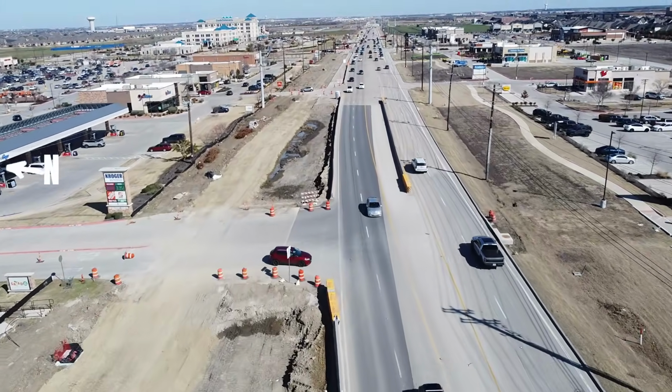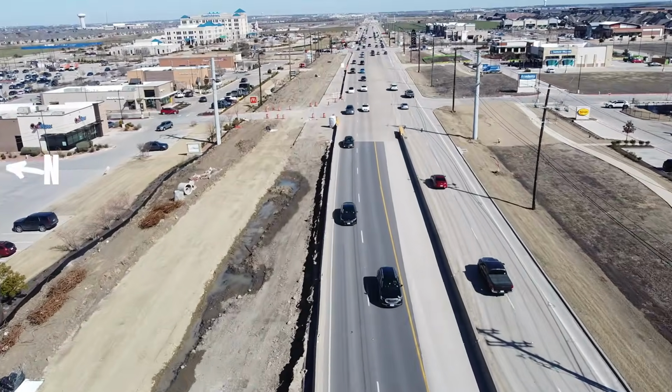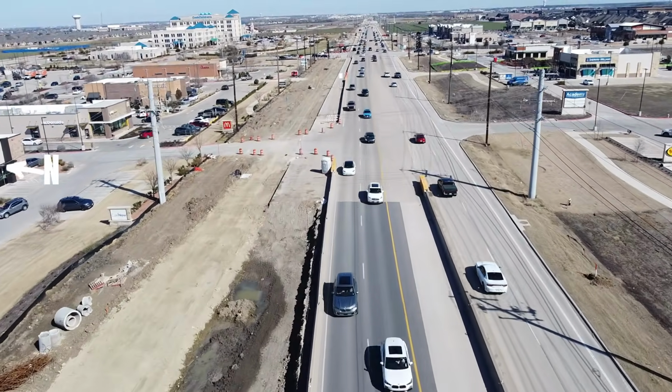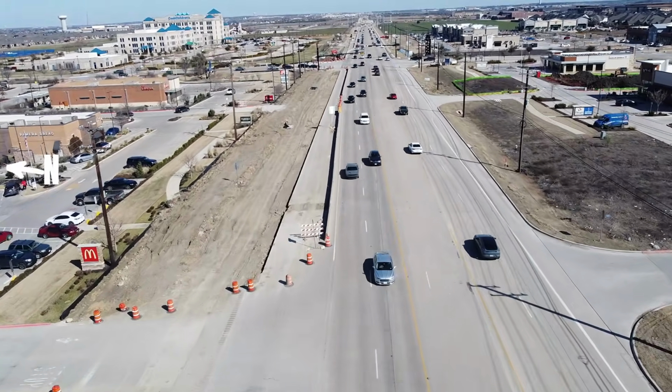Timing is key. Beam placement is scheduled for this week at Teel, following the successful work at Legacy last week. This means we're inching closer to seeing the full shape of the overpass come together.